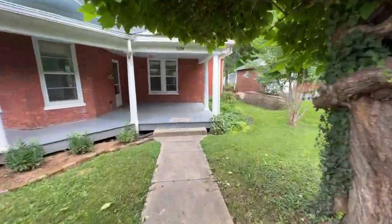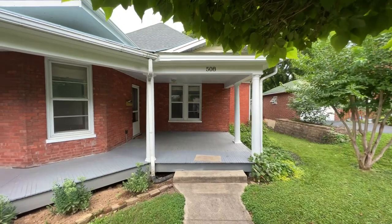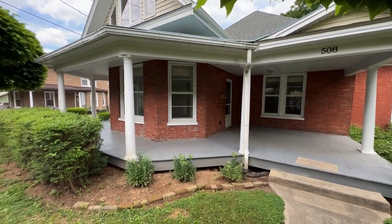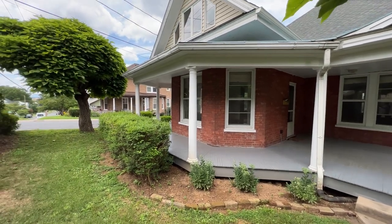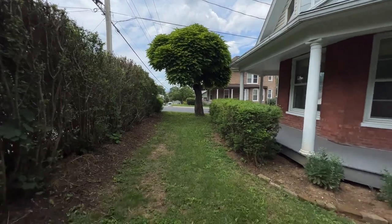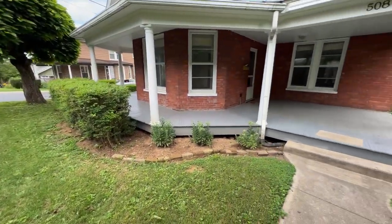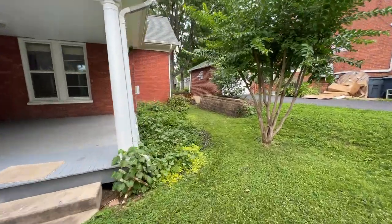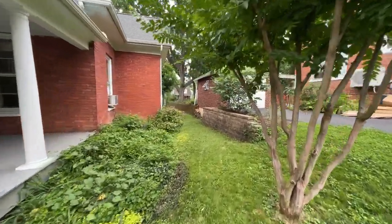Awesome front porch. If you're like me and you like sitting on front porches with a glass of iced tea or something, depending on the time of day, then you would love this nice front porch, especially the privacy. Nice to have that hedge blocking the road. I mean, you can just enjoy yourself back here and not worry about people looking at you, which I think is nice.